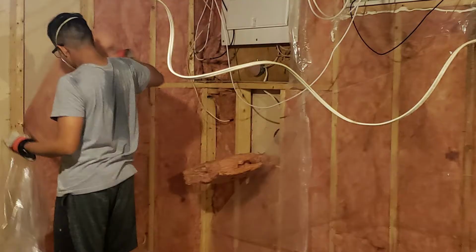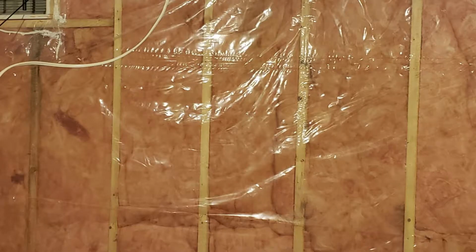Before the contractors came, my husband and I took out the pink old batting and threw it out in our dumpster. I didn't really record us doing that because I didn't think it was very interesting, but these are the before and after pictures.